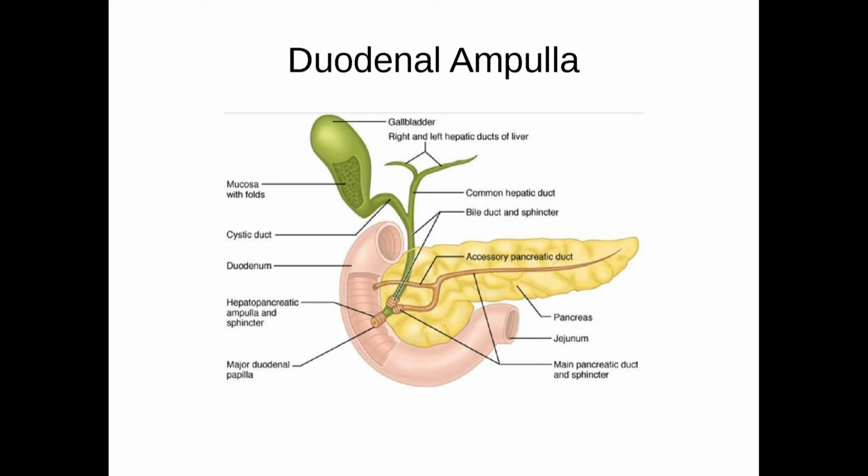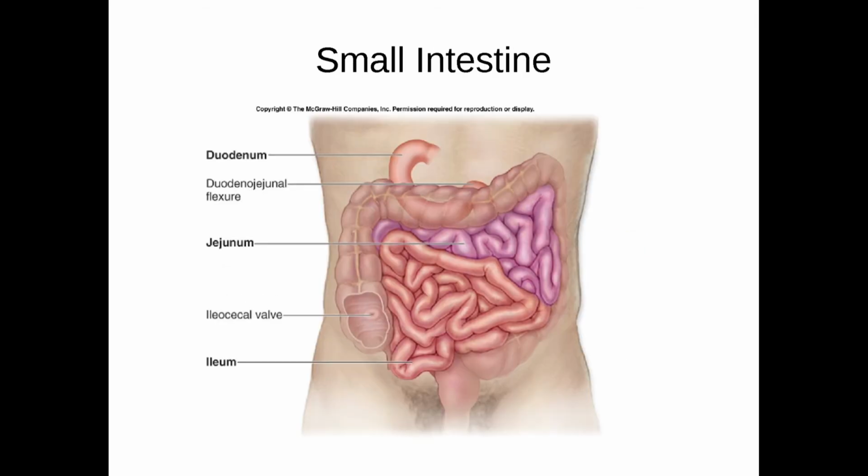Now, bile salts we talked about way back early on in lab when we were looking at enzymes and the activity of digestive enzymes. We'll talk about these again more as we get into digestion and absorption, but try to remember here what's going on with the pancreatic duct and the bile salts. And these are coming in at the duodenal ampulla. And so those enter at the duodenum, which is the start of the small intestine.